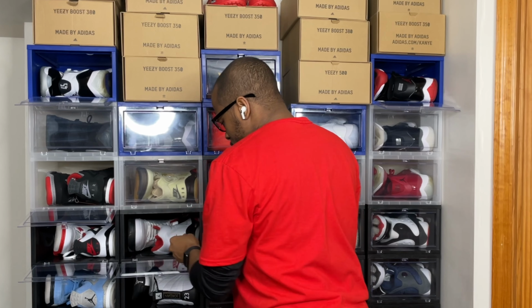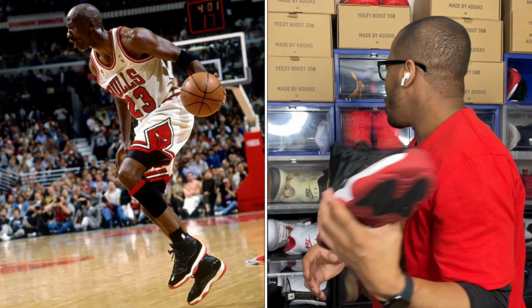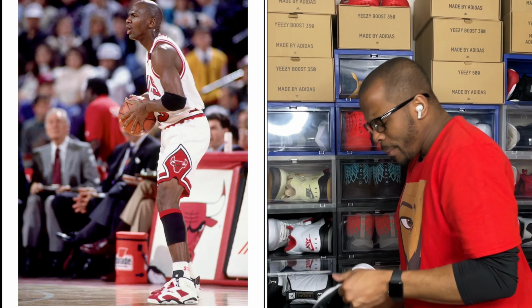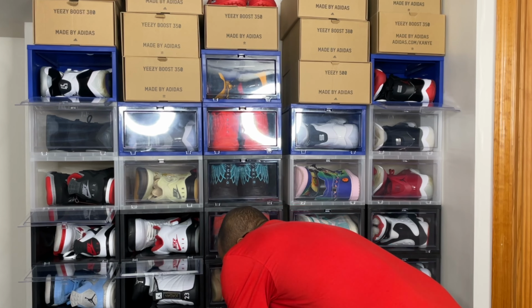What else was on there that I got in my lineup? Oh, of course, you saw the Air Jordan 11 Bred. Again, these are all shoes that he wore. The Air Jordan 6 Carmines. And if I'm not mistaken, I got something else in here.